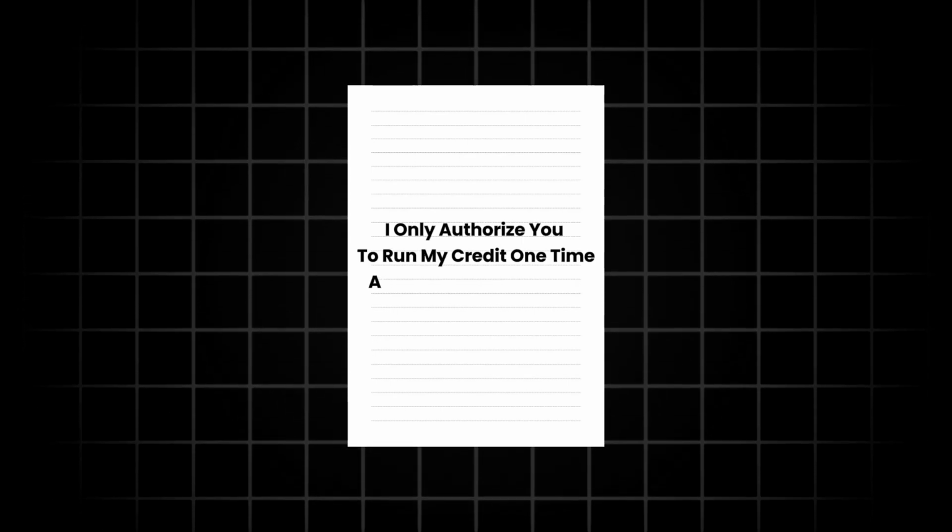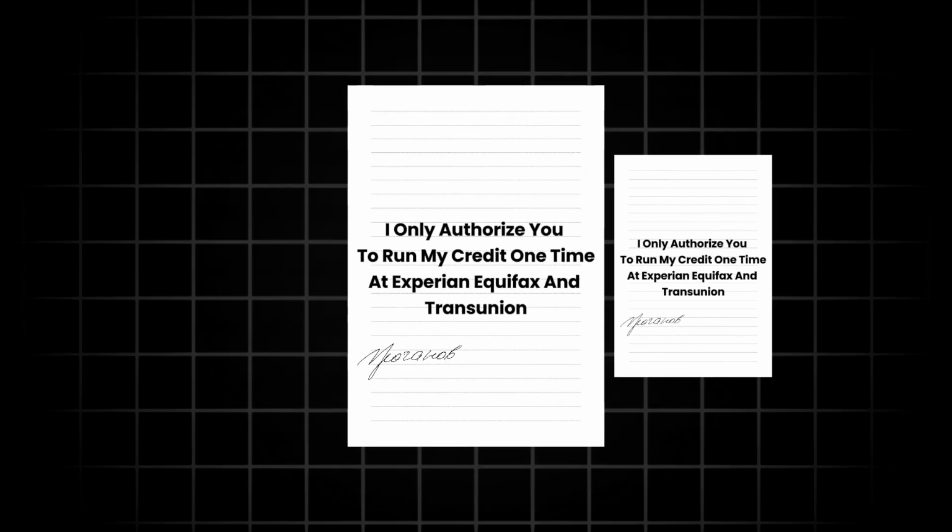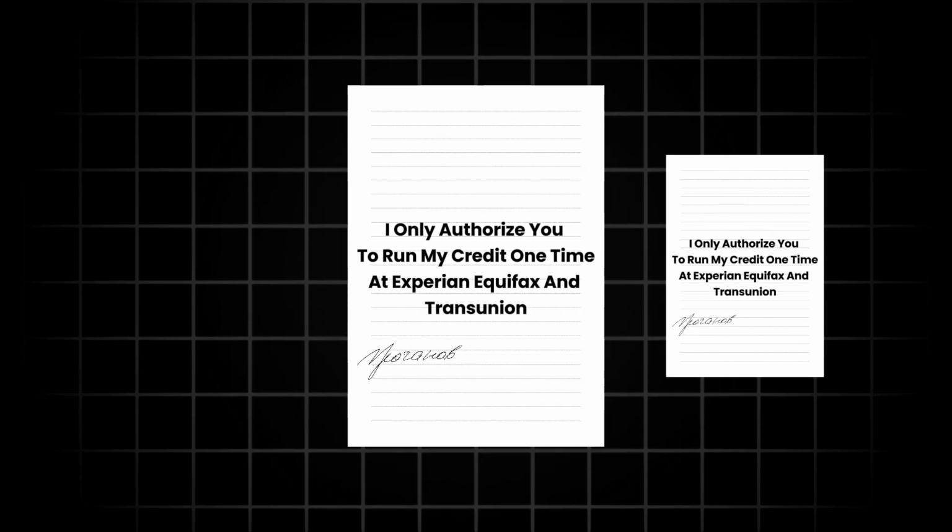Or even if you do go to a dealership and you want your credit run, regardless of where your credit score is, you can actually write it on the piece of paper. They're going to give you a form to fill out. They're going to say, this is for us to run your credit. You're going to write on there, I only authorize you to run my credit one time at Experian, Equifax, and TransUnion. And you sign it, get a copy of it, make them make an actual copy for you. And then guess what? Now you have proof.